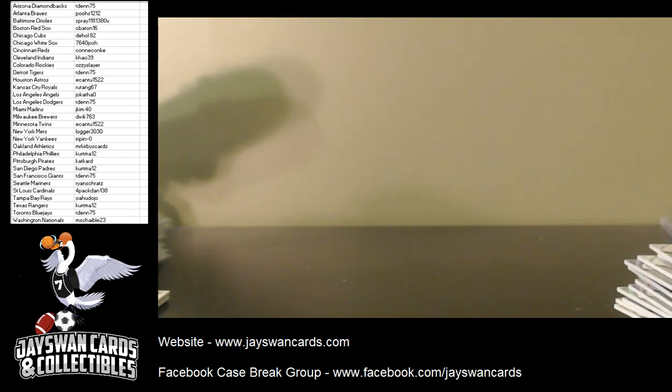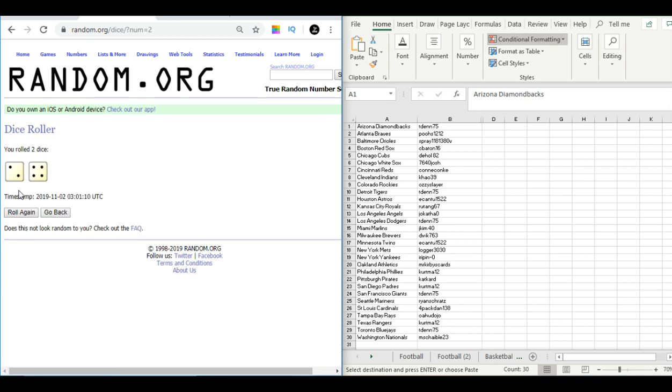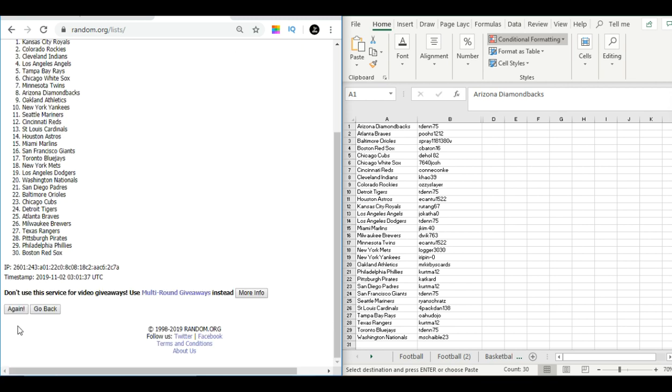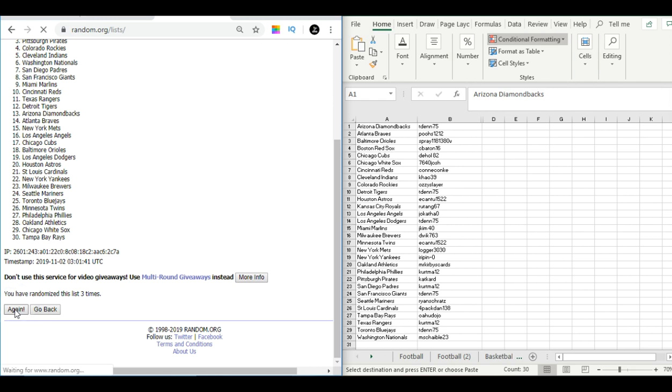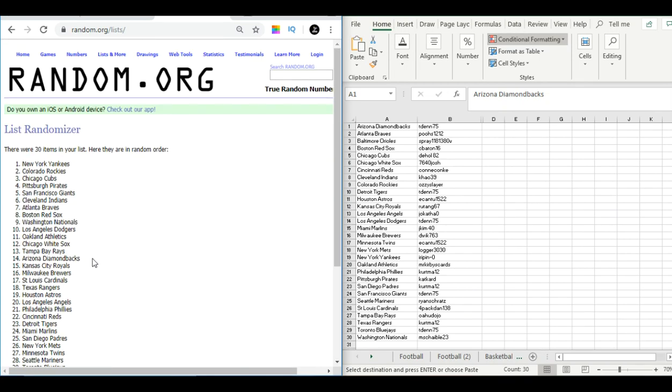And real quick, I will do the random for the non-baseball Allen and Ginter cards. It's the only random we need here. Okay, gonna roll dice, see how many times we're gonna random. Oh, Mike, you got a Robles auto at least. Not what you wanted. Okay, we rolled a 6, 2, and a 4. And I got the list here, Arizona at the top, Washington Nationals on the bottom. So we're gonna go 6 times, team at the top after six randoms gets the non-baseball cards. And the last one went six times, Yankees.